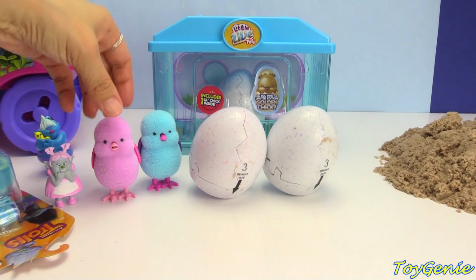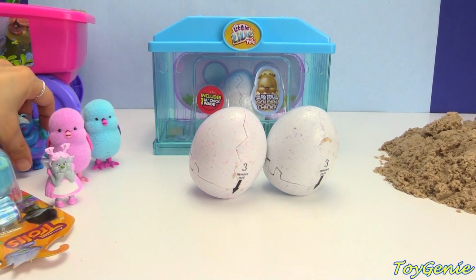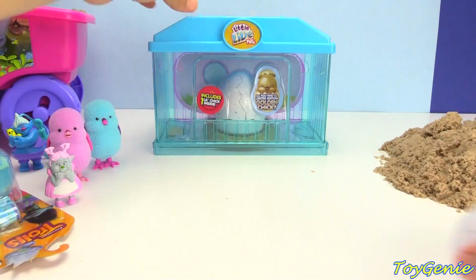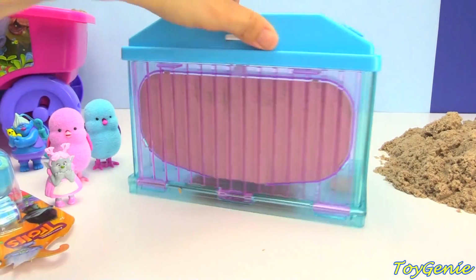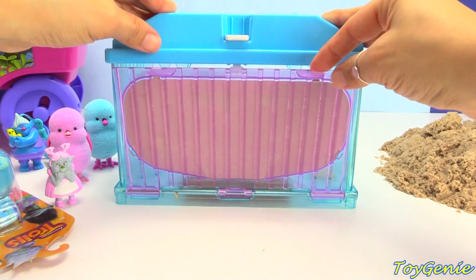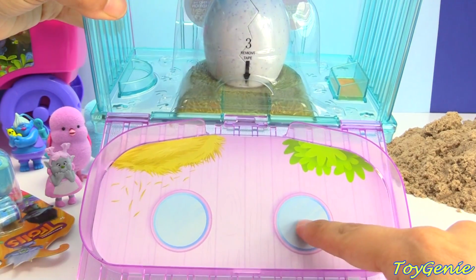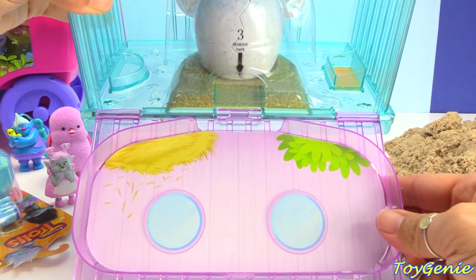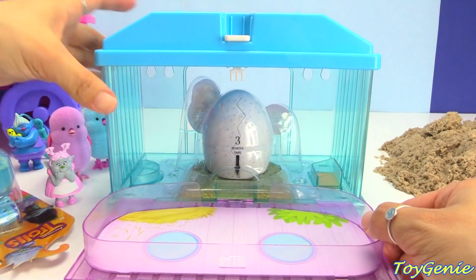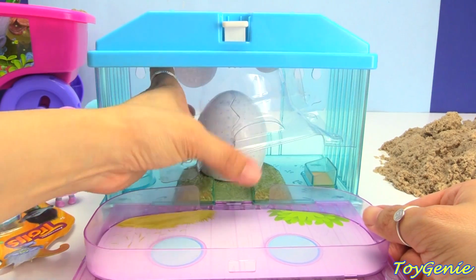And before I get to the hug time watch, I think I'm going to open up the hatching house so that we can see the egg that hatches from here. We can flip this up. And, ooh, look, this has some water, some leaves, and also some grass for their nest. So let's take this out. Come on out.